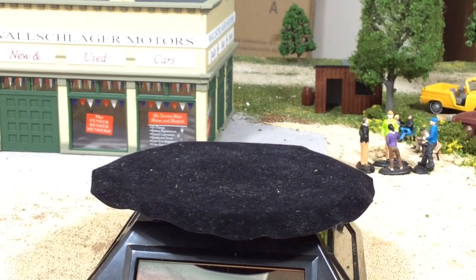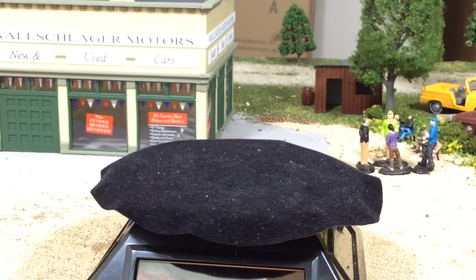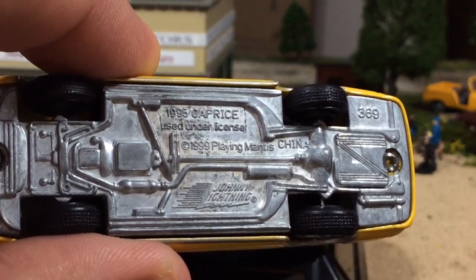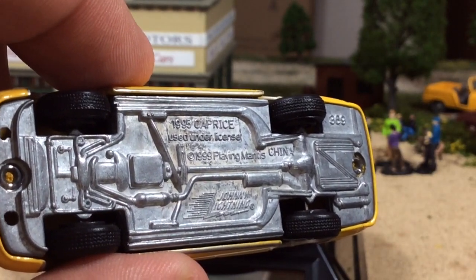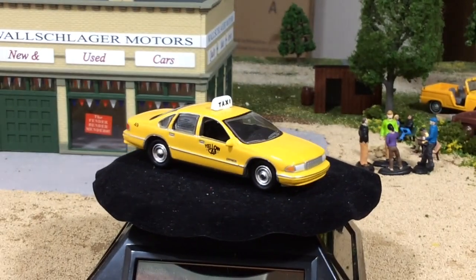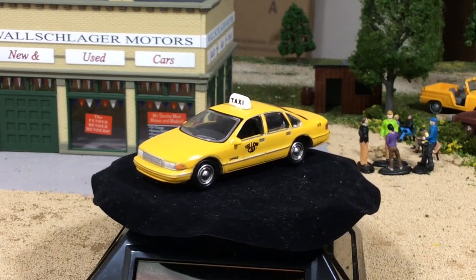A few nights ago, I did a video on Johnny Lightning Chevrolet. And I knew I was going to miss something, and sure enough, I did. This is one of the cars that I really wanted to feature on that video. It's metal on metal with rubber tires and tread. And it's just an awesome casting. It's the Chevy Caprice with the yellow cab livery. Just an awesome casting. I really dig it.